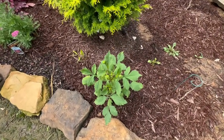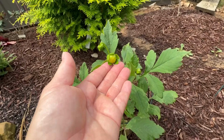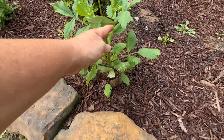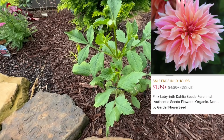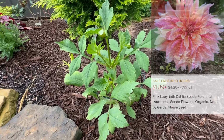I'm really proud of this little guy. This is a dahlia that I started from seed. And look at the little buds it's got on it. This one is a Pink Labyrinth dahlia seed mix. So it'll be interesting to see what they look like.